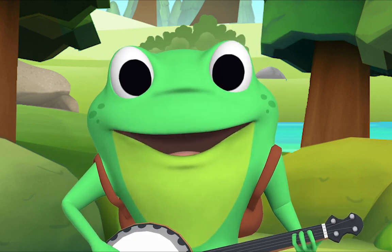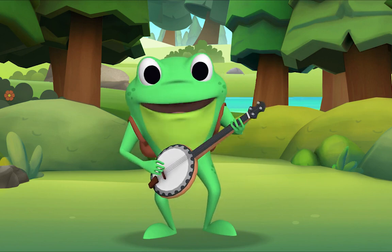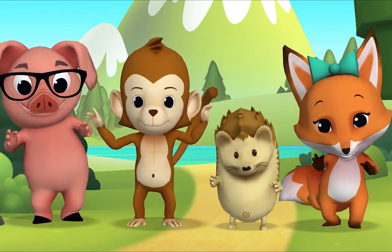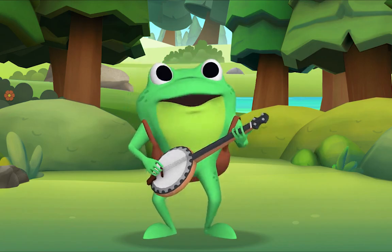Now, three hand claps. Here we go. There was a farmer, had a dog, and Bingo was his name-o. G-O, G-O, G-O, and Bingo was his name-o.